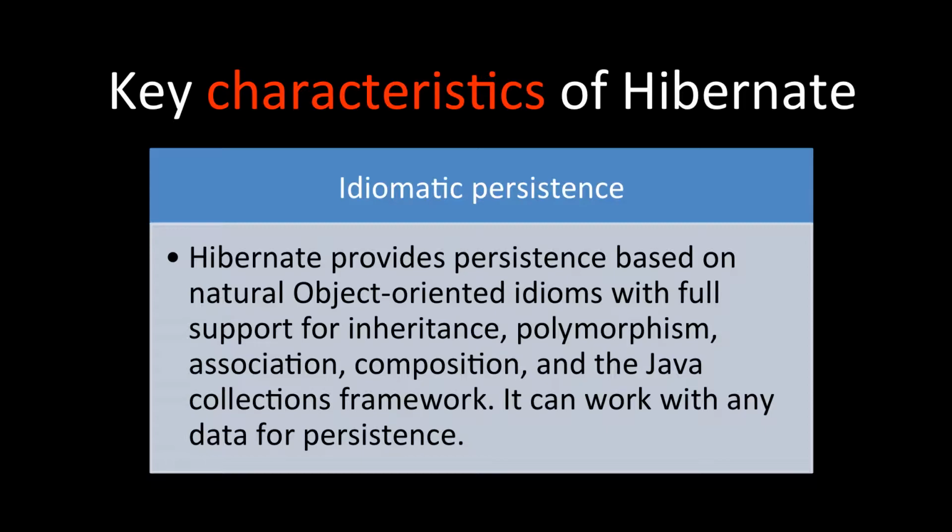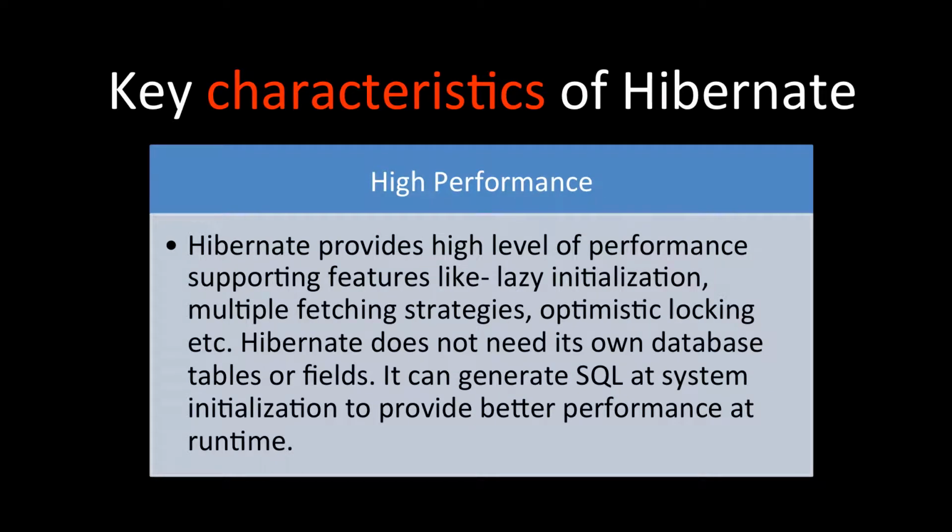Then comes the idiomatic persistence. So Hibernate provides persistence based on natural object-oriented idioms with full support for inheritance, polymorphism, association, composition, and the Java collections framework. So in Hibernate, we have full support for all of these things, which are OOPS concepts, and it can work with almost any database for persistence. So that also is a very good feature of Hibernate.